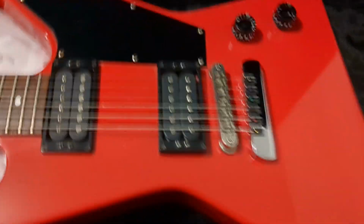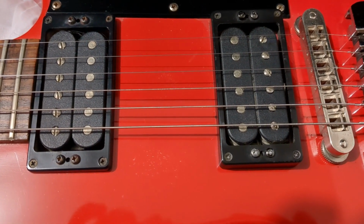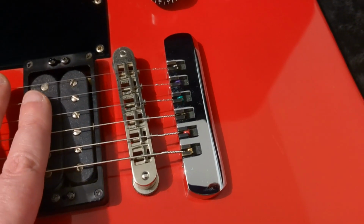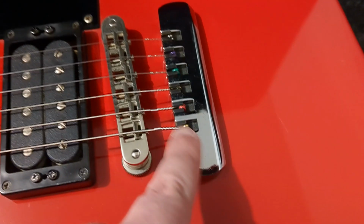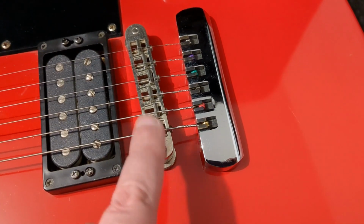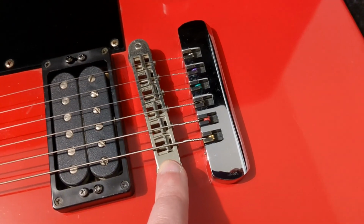So all mahogany body, very, very heavy guitar, shallow pickups. Those are original, like we were talking about before. Great to see those have not been swapped out. Shallow quick change tailpiece, which the ball ends pop out. We've had a few guitars on the show that have those. A Tune-o-matic bridge, Nashville style.